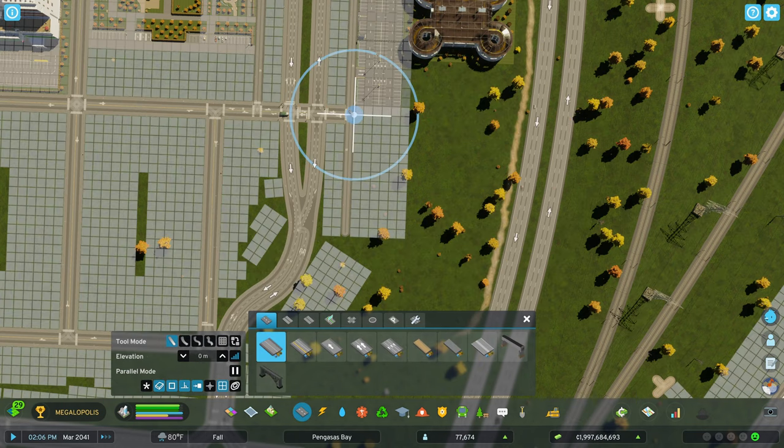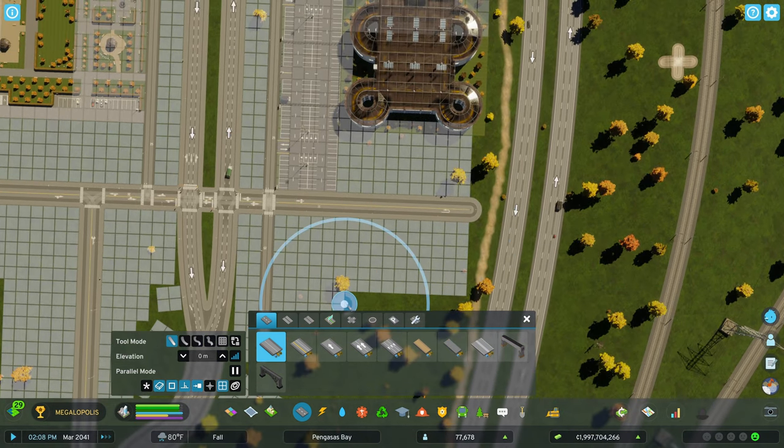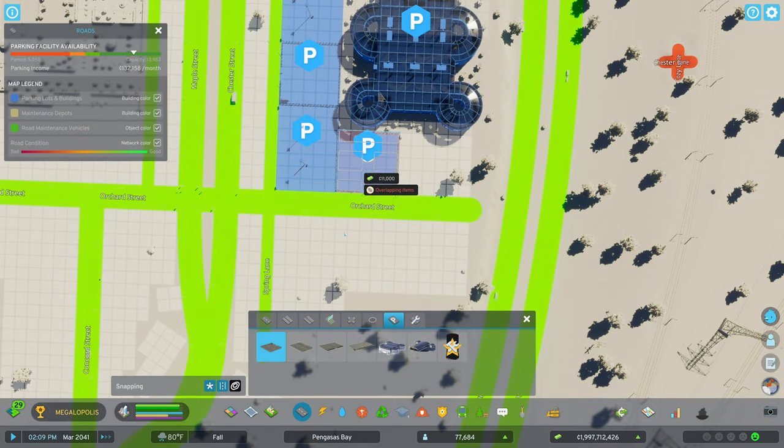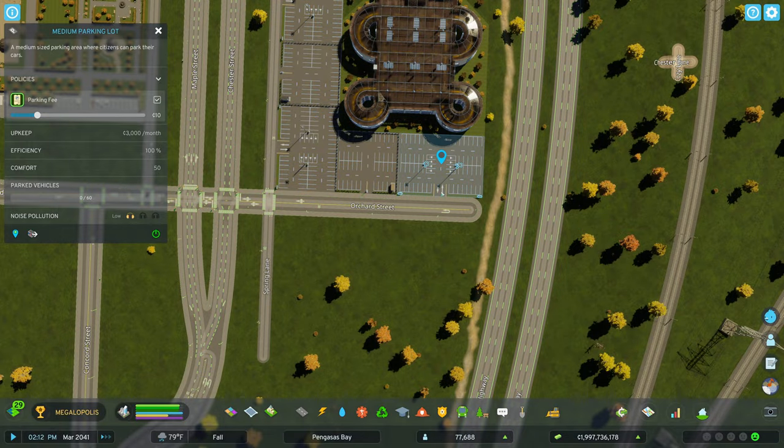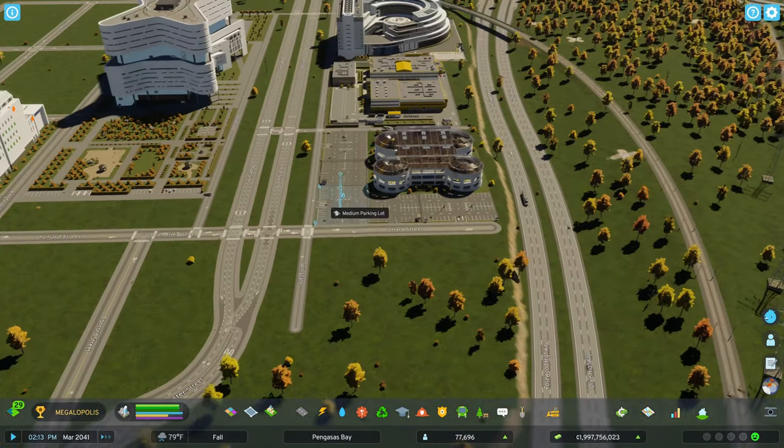And then let's grab our two-lane road. Just come straight out here. Yeah, that should be fine. And then let's grab a little parking lot. Put that in there. And then a medium one. So now every other one is gated, look there. And there's lots of parking now.